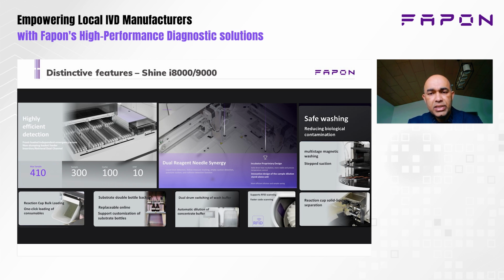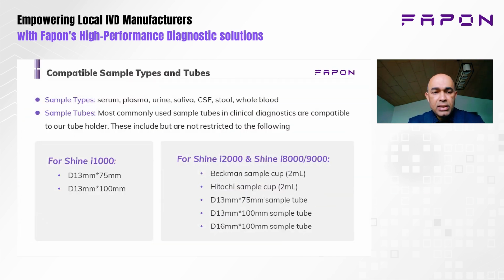module. There is a double reagent needle mechanism which is proprietary to Fapon, and there is a multi-stage magnetic washing. It involves RFID scanning for the barcode of the assay cartridges, and there is a barcode scanner for the patient samples. Then all these analyzers can run all types of clinical samples, and nearly all the commonly used sample tubes can be used for the different analyzers. So you can use the analyzers for practically all types of clinical assays.